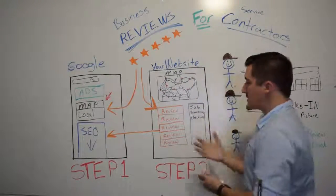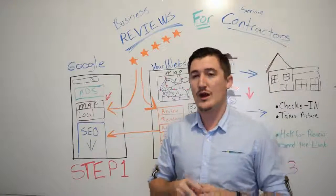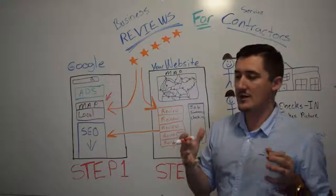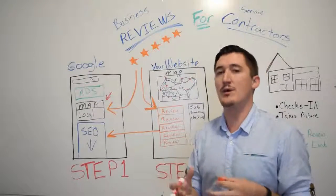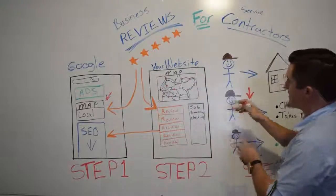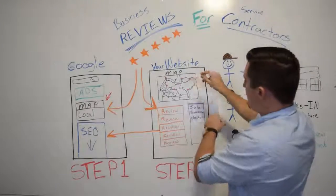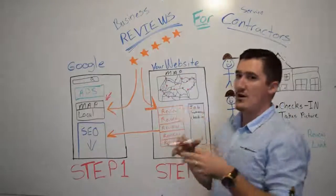Now, I mentioned the second part of that on your website, and a lot of people, actually almost everybody, overlooks the importance of doing this. We have a software we use that's specifically for generating reviews and helping your website rank higher on Google. What it looks like is this. You've got your service area map, and it shows where you've done jobs. It shows you where the reviews have been placed. So instantly when someone sees this, they see that you cover their local area.